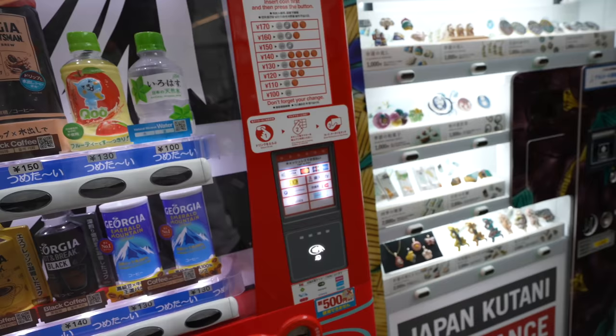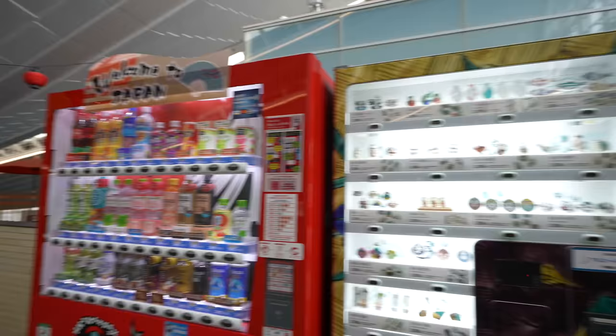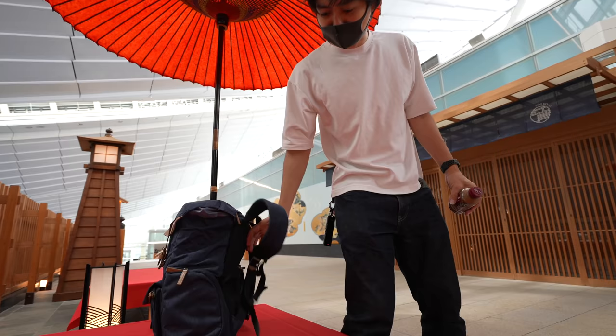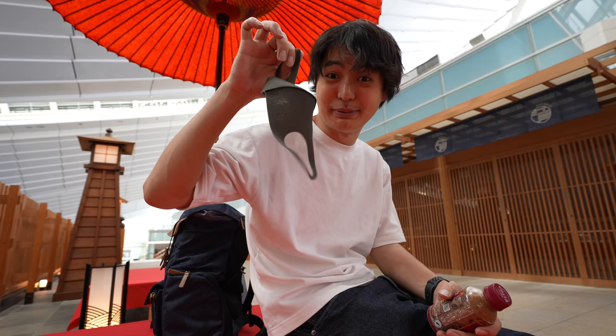So this time I paid with the IC card. And here we go. Oh, next to the vending machine, there are souvenir vending machines too. Also, the Pearl Gachapon. Speaking of the mask, still you have to wear one pretty much everywhere in Japan, so if you are planning to travel to Japan, make sure to bring them. Otherwise, some places you can't enter.